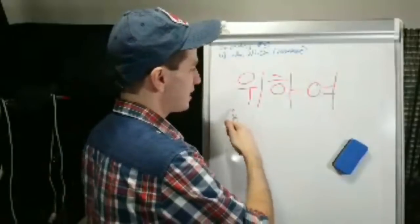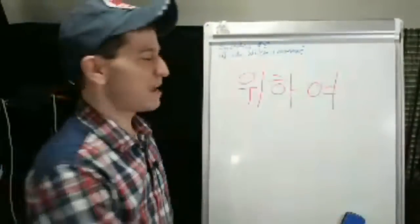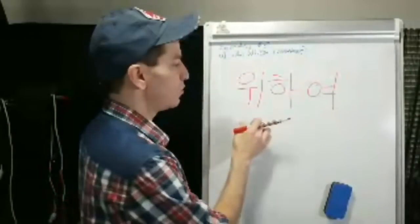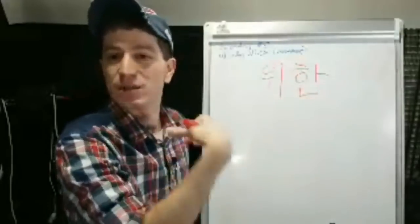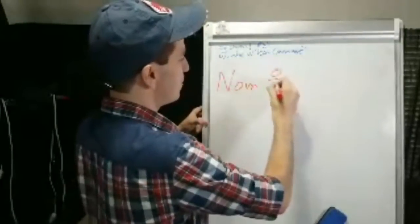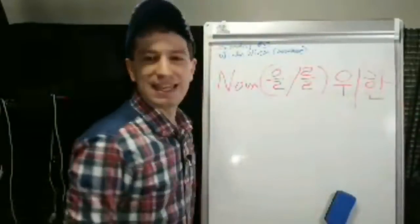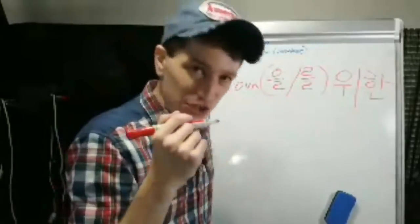And you might see something that looks like this, used exactly the same way. 위하여. This is the exact same thing as 위해. This is an older form. And originally, 위해 would have been conjugated as 위하여. 위한. It's a conjugation of 위하다, as is 위해. It's actually used pretty similarly. You take a noun, you attach the object marker just like before, then you attach 위한. So this meaning is the exact same meaning as 위해. How this form differs is just how it's used.